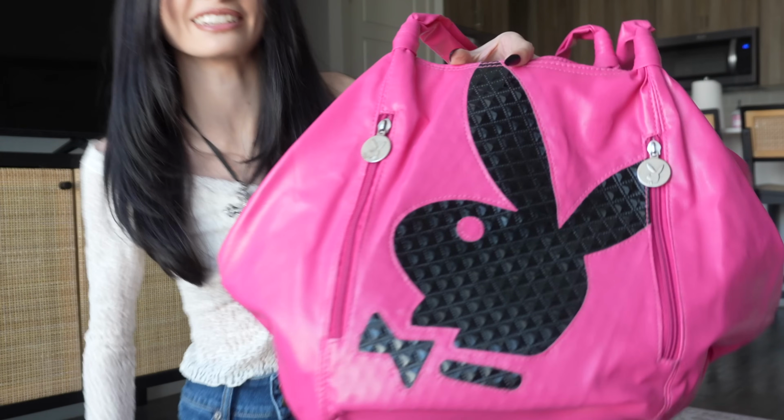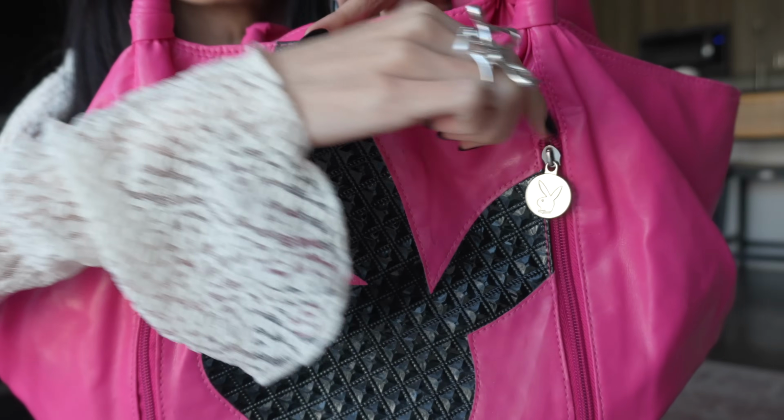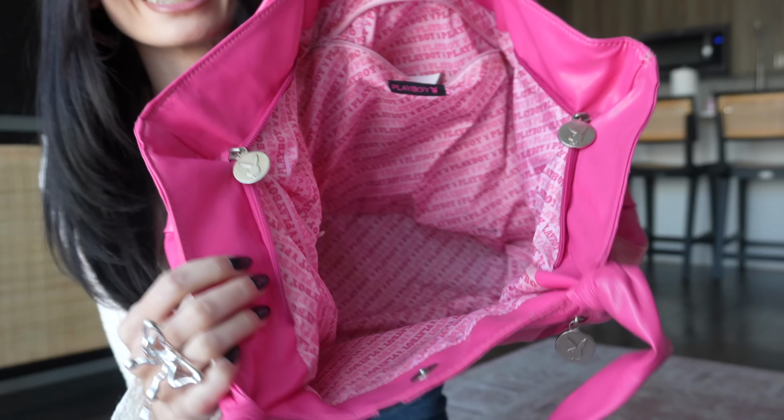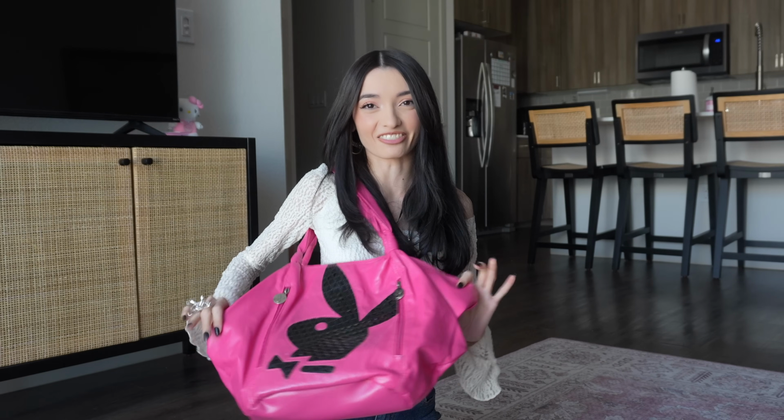Like the Playboy bunny is studded, and then it has the Playboy bunny on all the zippers. The inside is so cute. It just says Playboy all throughout the inside. This is just such a crazy find. So freaking cute. Next up is another little vintage bag.